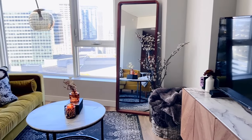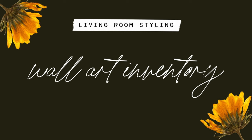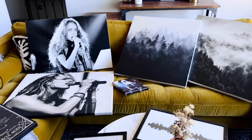So other than this coffee table and accent table, nothing else has really changed in here since the last time you saw me. So now I am going to start doing some styling, and I'm going to start by assessing my wall art situation. So I'm going to go grab all my wall art, bring it out, and start coming up with what I want to do with it. So I just got out all of my wall art and here it is.